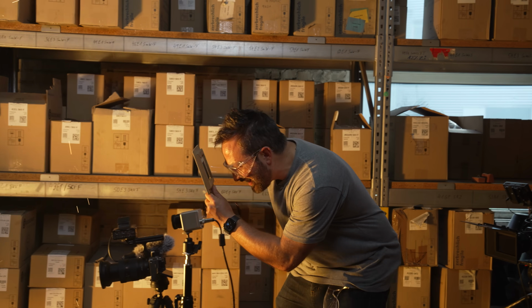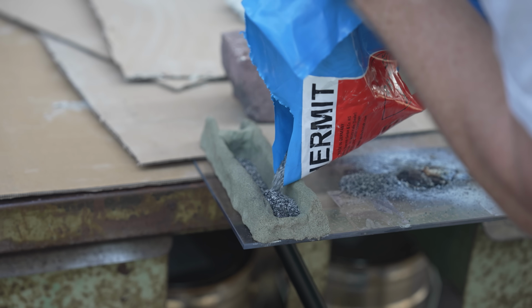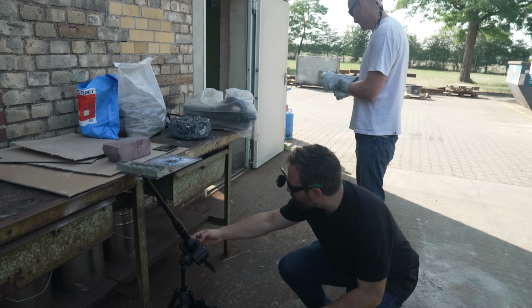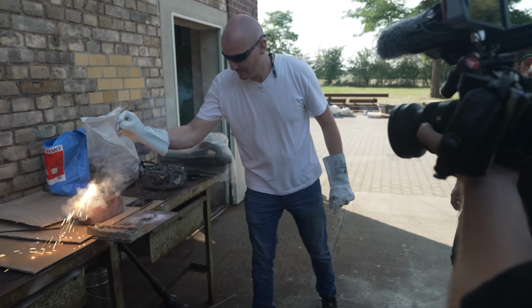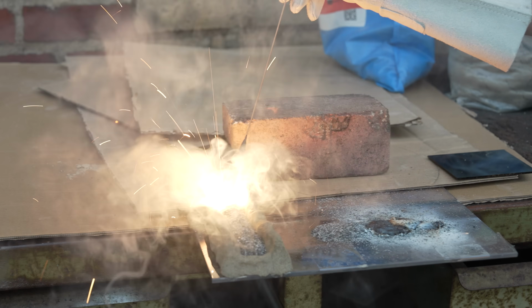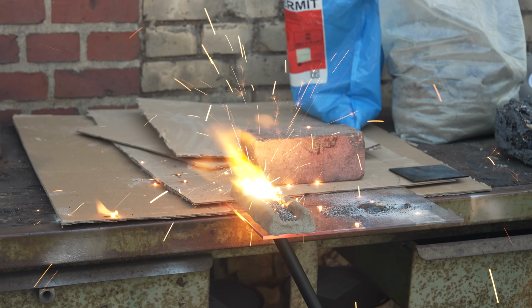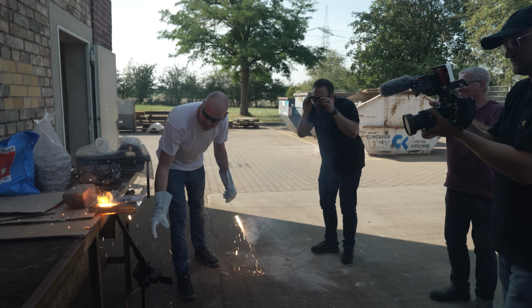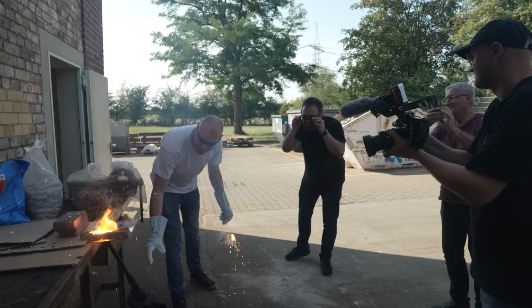Wow, that is hot. That is really hot. I wanted to get a closer look, so I asked them to put some thermite on top of glass, and then I would shoot from below using this probe lens. I'm ready. Okay, we're rolling. It's rolling. There it goes. Wow! Yeah! The exposure is pretty good. Oh my goodness, incredible. This is the closest I think anyone's ever filmed a thermite reaction.